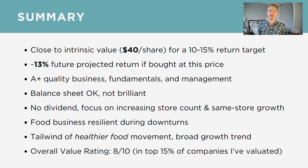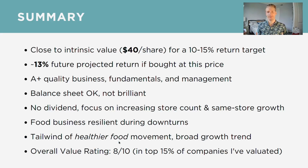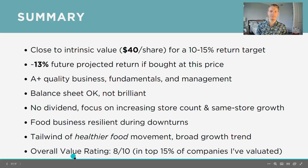I believe there's a great tailwind with the healthier food movement, which is going to continue. Younger people are into healthier foods. You can't get around it. And the younger people are moving in, the millennials are moving into that grocery store buying phase of their life. And I think that this is just going to be a broad growth trend that's going to help Sprouts Farmers Market. So in summary, I give an overall rating of 8 out of 10.